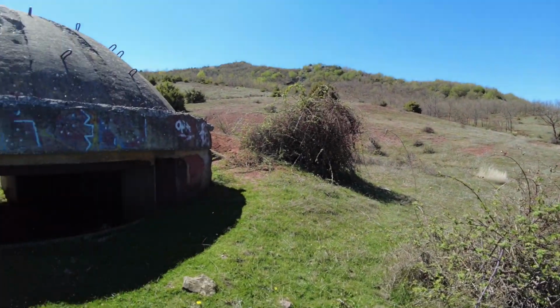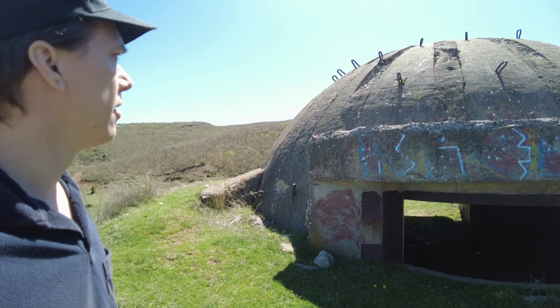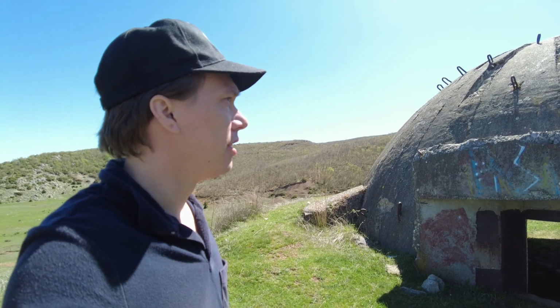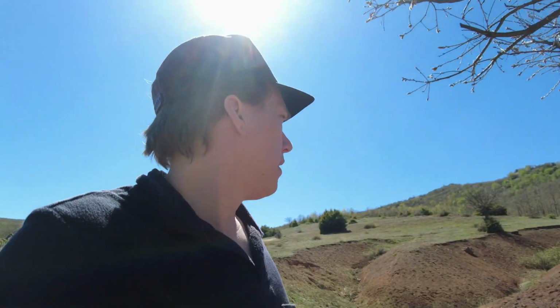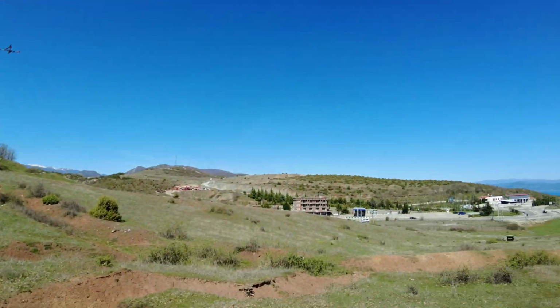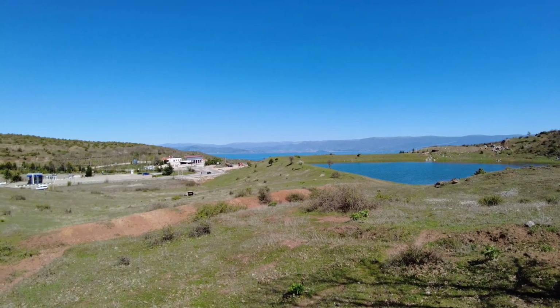When you see these bunkers, it does beg the question what the game plan was here. I mean, even if there would have been an attack, how long would you hang out in this one? Feels like you'd be pretty helpless either way. But I guess it did give the local government some sort of excuse that people were put to work. So whatever you got to do, I guess. Let's see if we can walk down here. Either way, if you were to be trapped in that one, you would have had a very nice view.